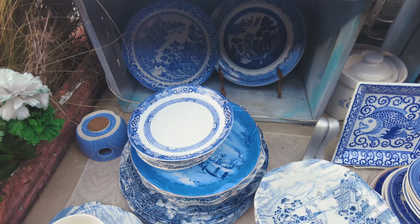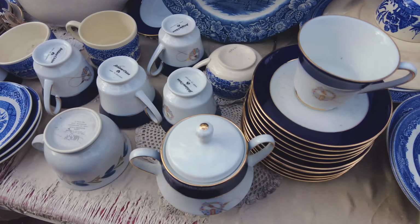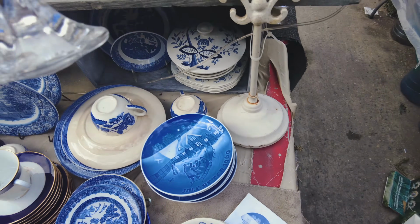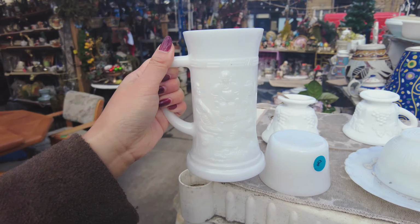I need you to organize the back storage unit. That's crazy. It doesn't make any sense. This is a nice piece. Go look at it. And you can't.